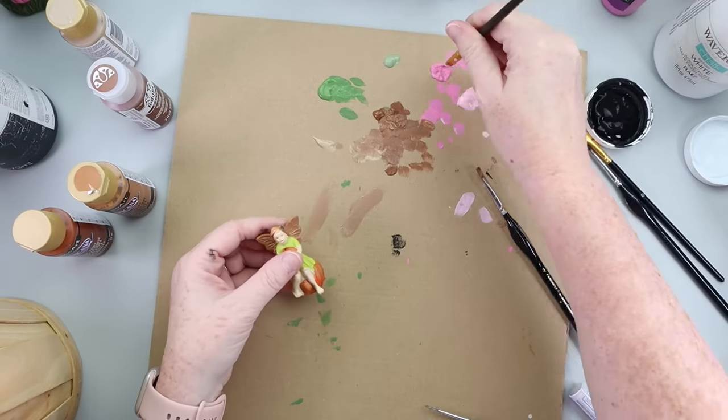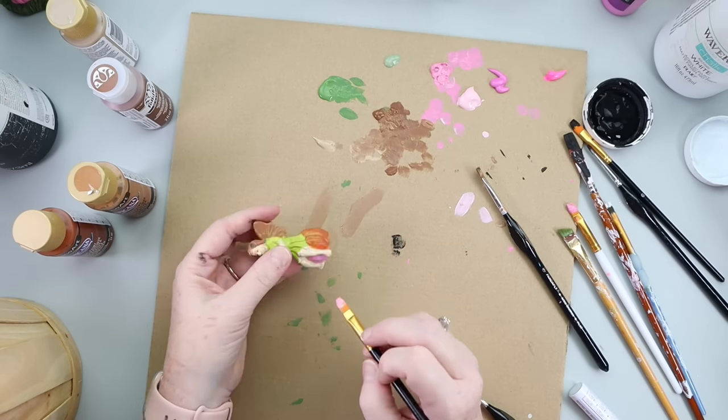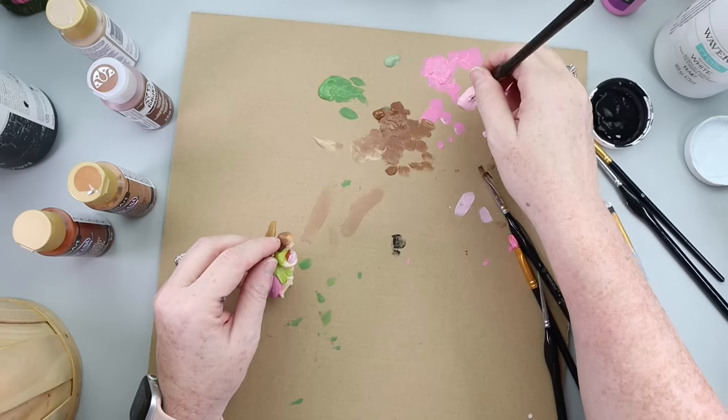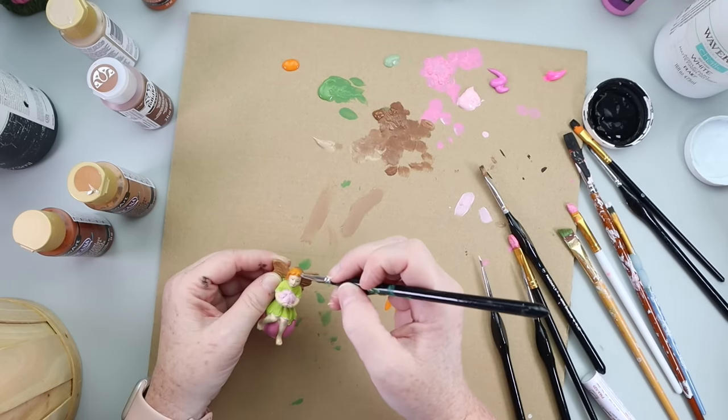For the fairy makeover, I painted that pumpkin pink. I repainted the dress a little bit, a calmer green shade. I made the hair red just because, well, why not? I also painted the wings with some of that antique gold rub and buff.